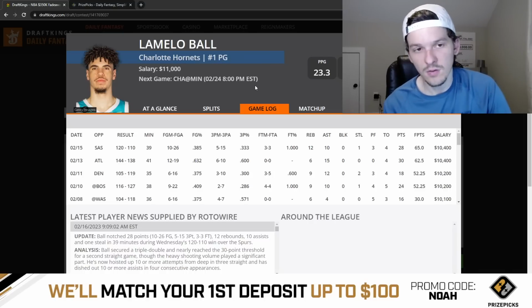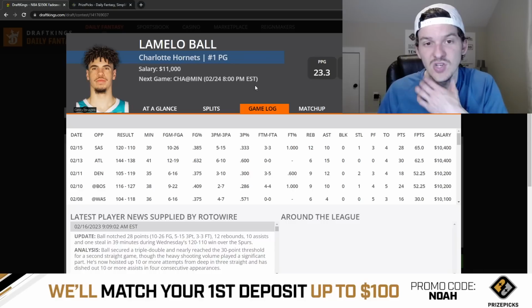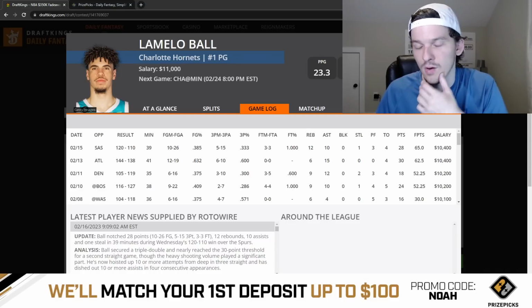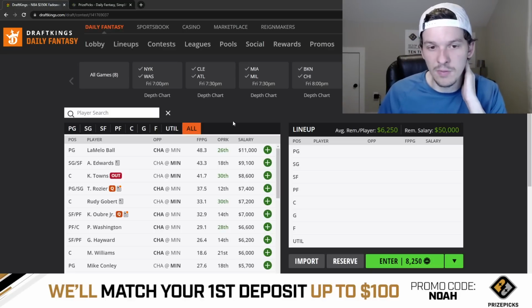This should be a good game environment. I don't love the matchup one-on-one individually. He's probably going to see Jaden McDaniels, who's a strong defender, but again, the pace of this game should set up pretty well. Don't mind LaMelo, just the price tag at $11K definitely makes him more of a GPP option.